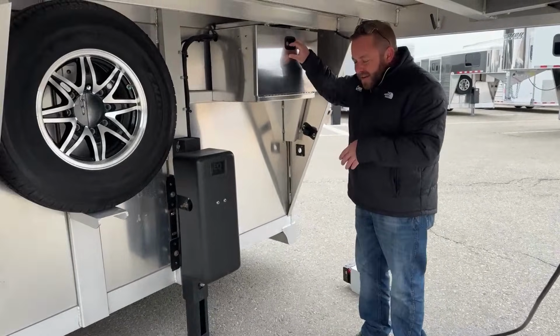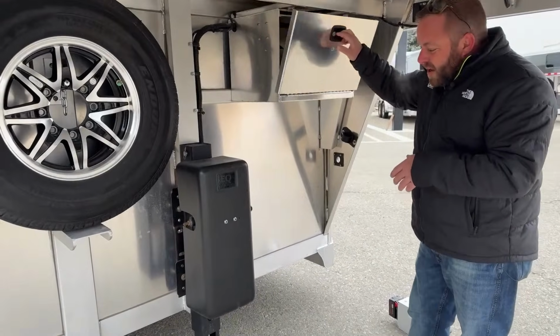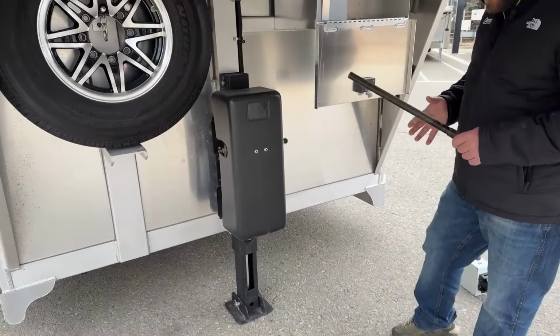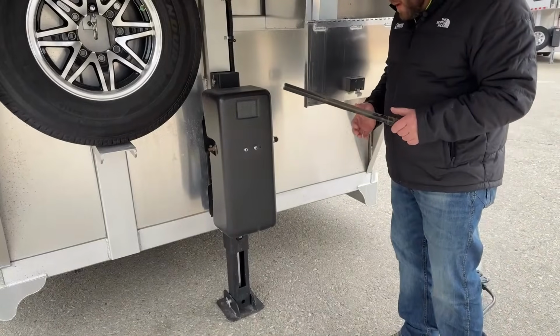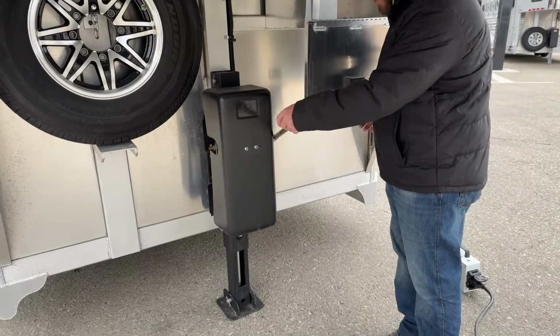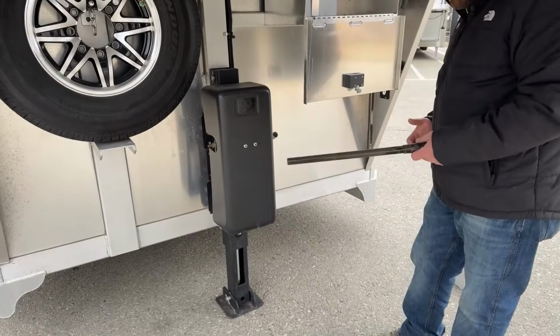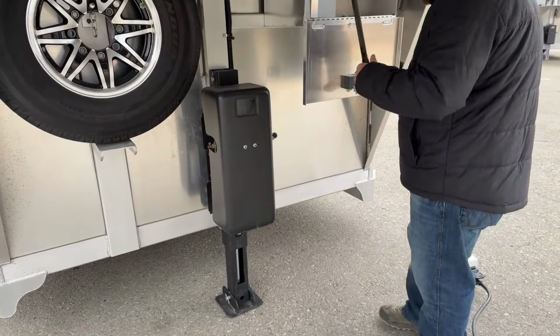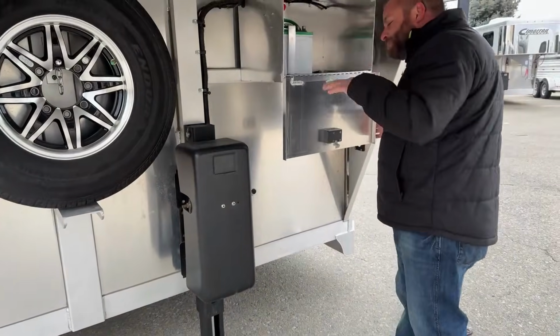Again, like I said, it's the same system that we put on our trailers, so there is a fail-safe if you ever do happen to have a dead battery. Use this little pipe right here. You can fit it in here, and it's just like pumping a car jack or a floor jack in your shop to change a tire. Really easy. You can get the trailer up or down if you need to hook up or unhook.